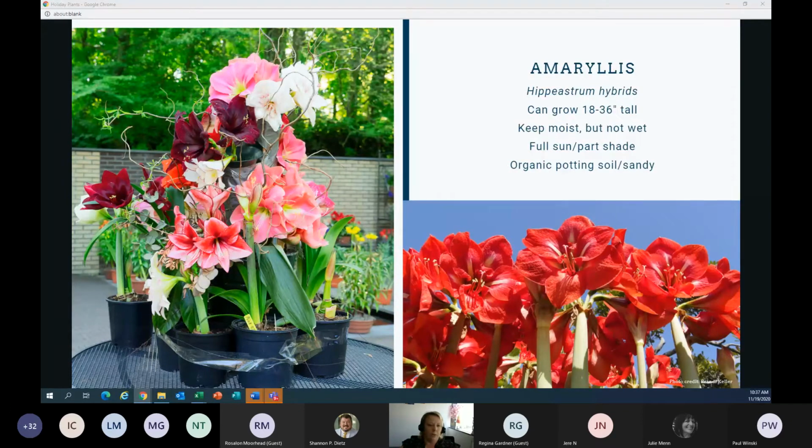Each of the blooms, it depends on the size of the bulb, but on average you get about 3 to 4 blooms from it, and they can last a few days to a week.